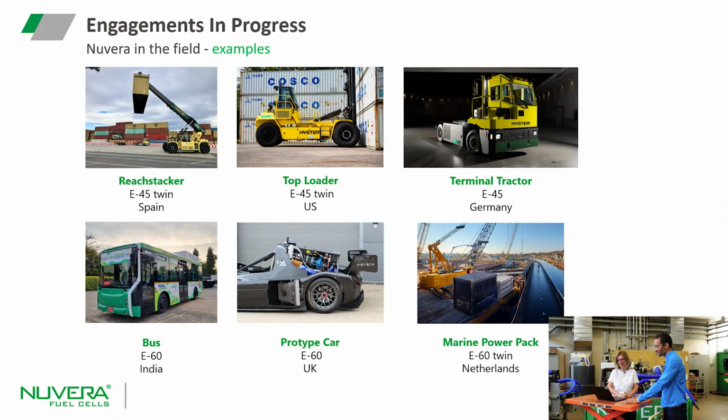For example, we see a reach stacker and a top loader for containers and so on. So we're talking heavier material handling applications. Again, a terminal tractor is a similar application. And we have a bus, this is in India. And this is a prototype car in the UK, for racing. Soon there is a fair and you will see it.